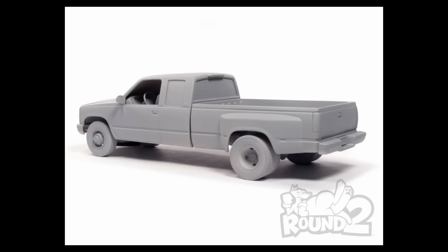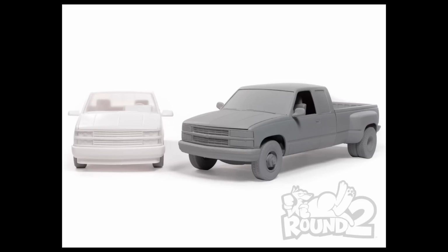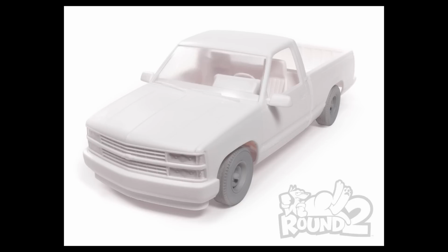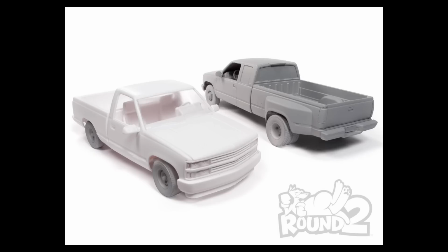They're redoing the tooling from the 90s for the Chevy Dually 3500. Remember that one? It was molded in like a dark maroon, burgundy, whatever. Well, they're redoing the tooling for that one, and they're also going to be doing a 1500 short bed. Both of them are going to be unbuilt promo style kits, same as they were back in the 90s. The good news is they're going to be doing the grille so they can accommodate clear headlight lenses. It'll be having clear headlight lenses.